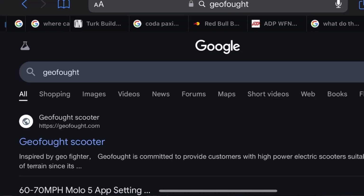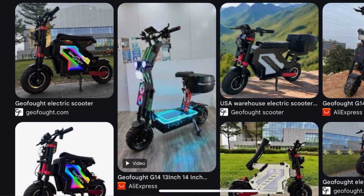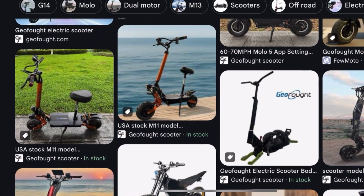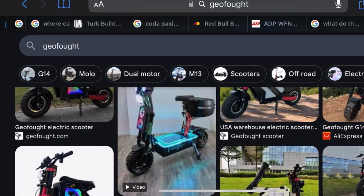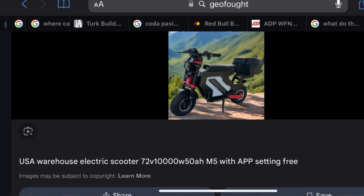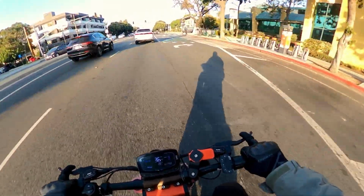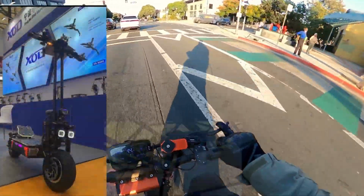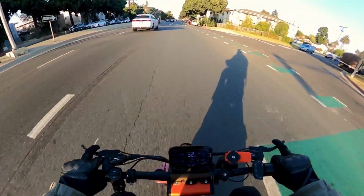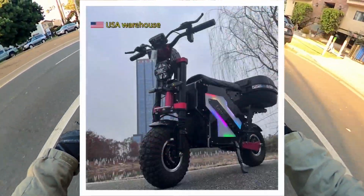Let's talk about the Jofa, the company. Jofa is a Chinese-based company, or it's a company on Alibaba, that's for sure. They sell electric mini scooters, and they sell electric e-scooters and not electric e-bikes. They also sell really beastly high-end electric scooters, I'm not sure about the suspension, as well. But what I chose was this Molo 5.